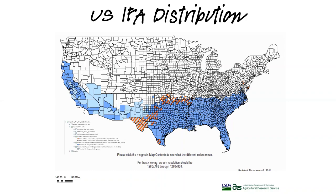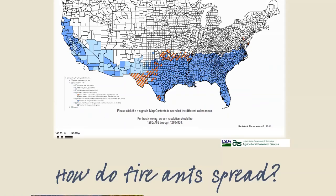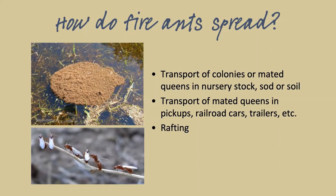Now, how do fire ants spread? We've got the transport of colonies or mated queens in nursery stock, sod, and soil. And you have to look at, whenever it comes to invasive species, a lot of them are moved in the nursery trade. You also have the transport of mated queens in pickups, railroad cars, trailers, and any kind of vehicle, really. And then you also have rafting. This has also been in the news with every hurricane we've had. It was in the news with Katrina.